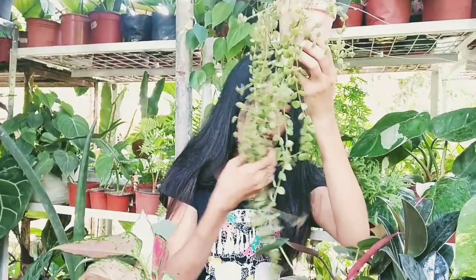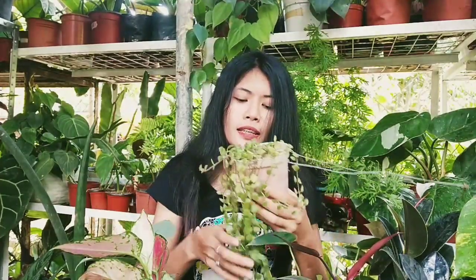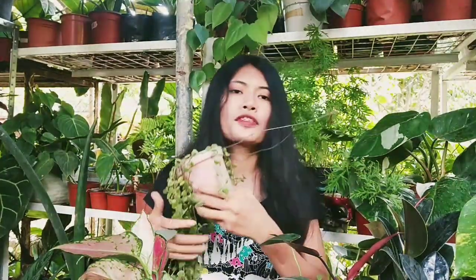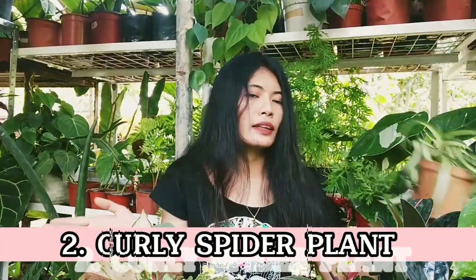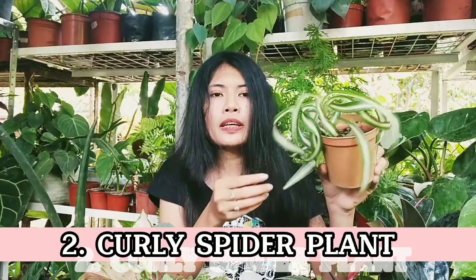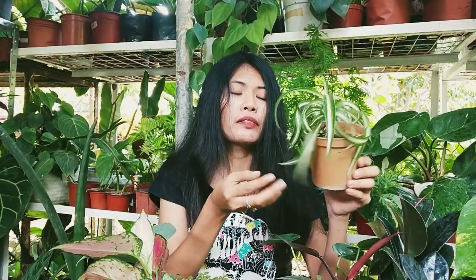So you should have this. This is an outdoor plant, but if you can give it humid weather or temperature, it will be better. So next on my list is the curly spider plant. Probably you already have this at home because it's not really rare, right?